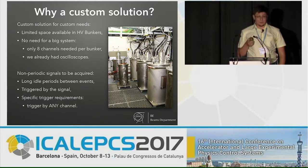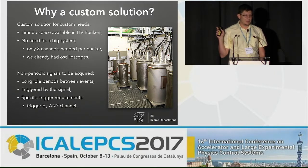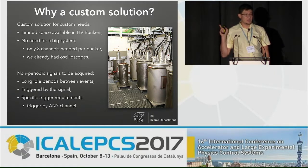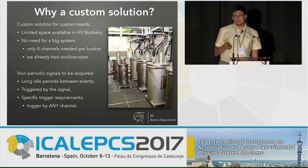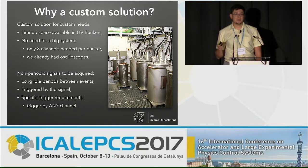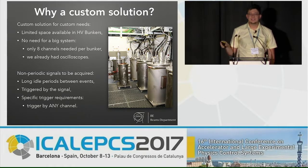So basically, we don't need many channels because we have 4 klystrons plus the capacitor current in total per one of the bunkers. And we don't have much space in it. And what's even more important, for most of the time, nothing really happens. So it means that our acquisition system may be waiting for 2 weeks, maybe 3 weeks, doing nothing.